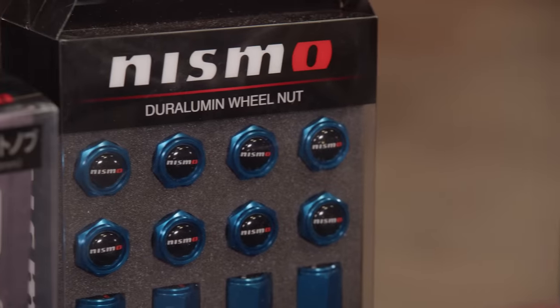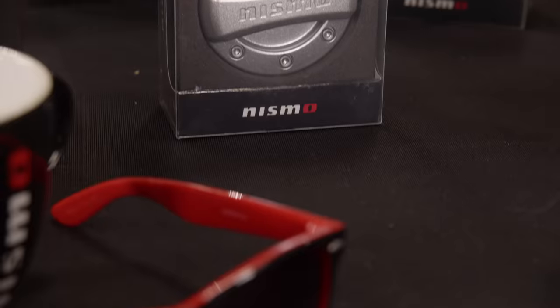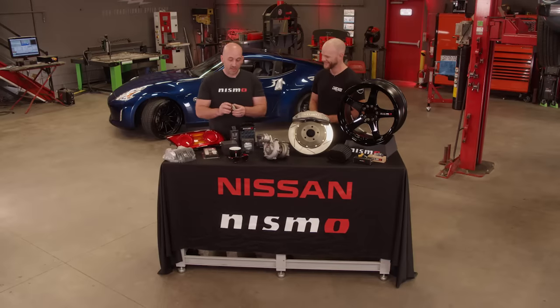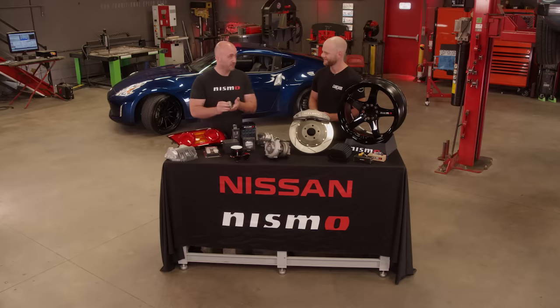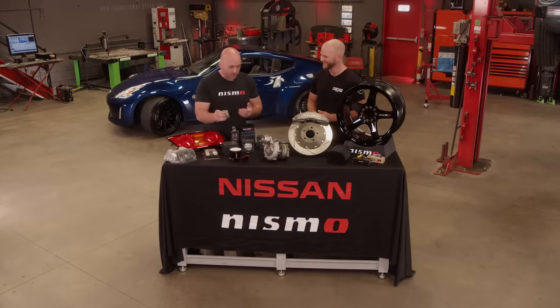And this is where you can add things like lug nuts, or you could add a shifter, oil filler cap. These don't add horsepower per se, but you could tell your friends they do, and it's just kind of fun. And here is something that I would personally put on my own car. It's a GT titanium shift knob, straight from Nismo Japan. This might look really nice on your car. Might have to steal that. I'll leave it here just in case.